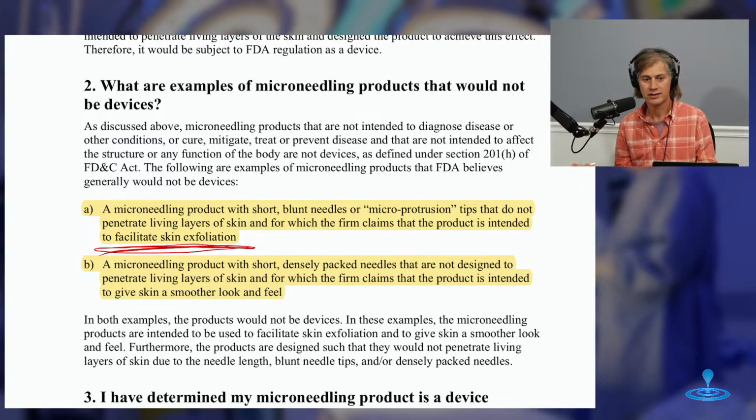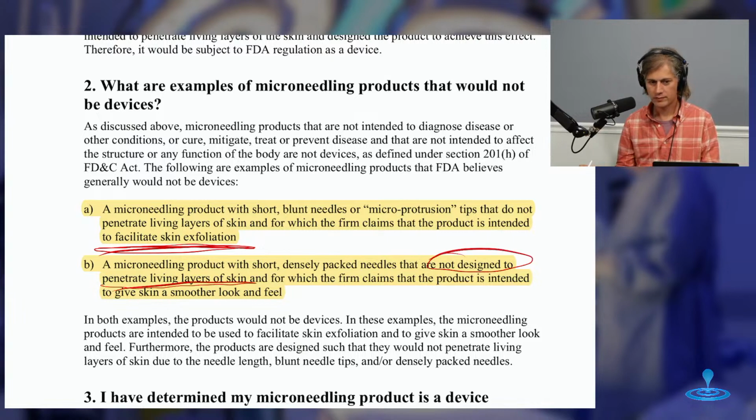These are not devices. Or one below that gives the skin a smoother look and feel, but again, does not penetrate living layers of skin. Not a device. So hopefully, if you're making a microneedling product, this is sort of a subtopic to the tattoo placement and removal topic. You might fall into the device category, you might not, or you might be a dermabrasion device as a class 1. It really depends on what you are claiming. So keep that in mind as you move forward.